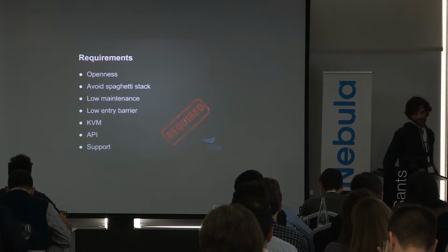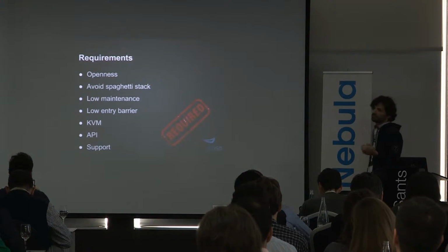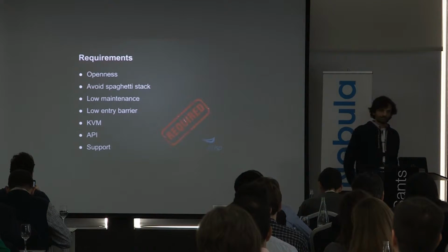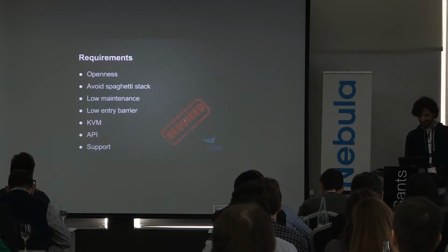clvm was also a requirement for us because we had some old stuff that we needed to import into this, so it was basically the clvm internal requirement. API for integration, and support, just in case something goes wrong, so we have someone to help us, which is always important.